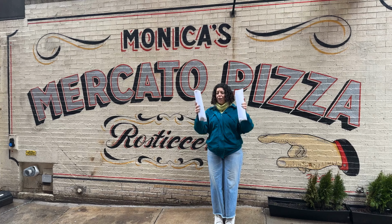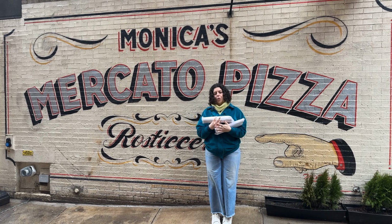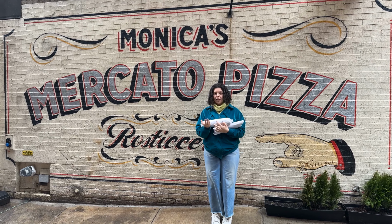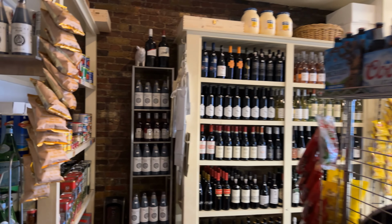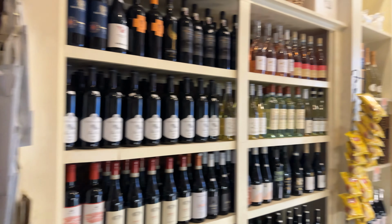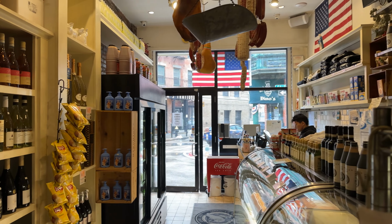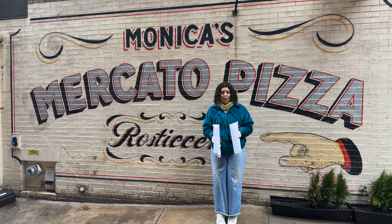We got our sandwiches. They're giant, literally bigger than my head. The inside's just really cool though. So even if you're just walking around the North End, definitely peek your head in. One side does have some wine and other products. So you can take a little walk along if you're interested in checking out Monica's. These sandwiches, I believe, were 20 each. And yeah, that's because they're giant.